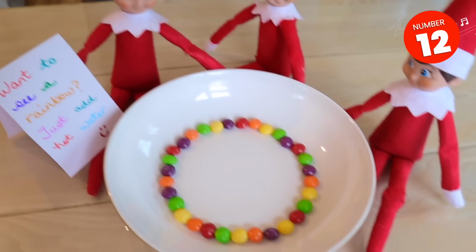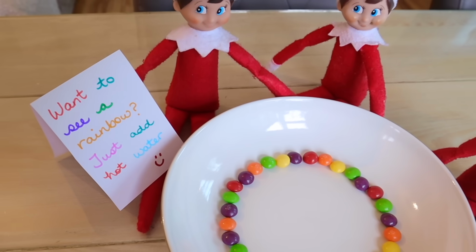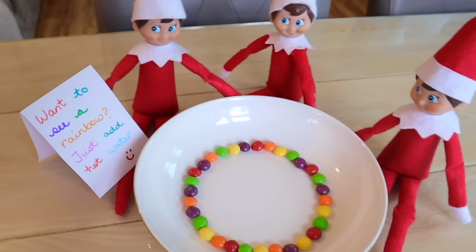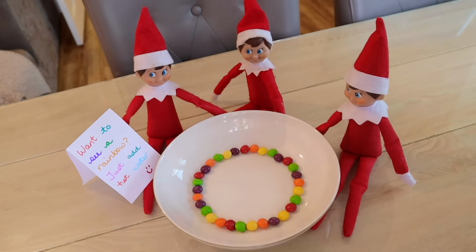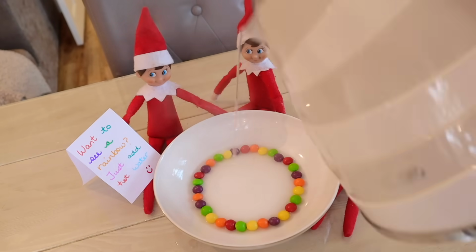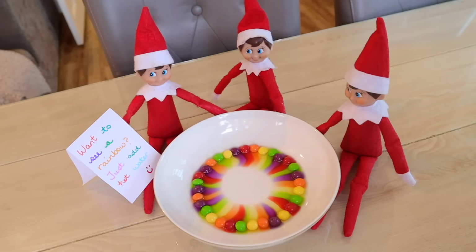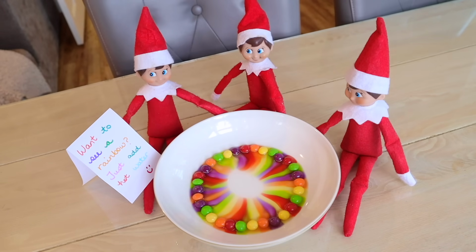This is so cool. We found the elves with a sign one day that said, "Want to see a rainbow? Just add hot water." Obviously, they needed mummy or daddy to help them pour in the hot water to this circle of Skittles. But when we did pour in the hot water, we got to watch a rainbow form in the bowl. This was so cool to watch, really exciting as well.